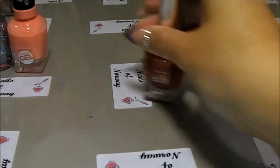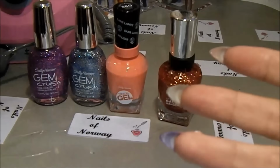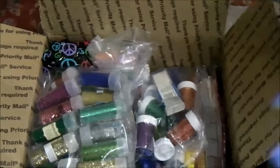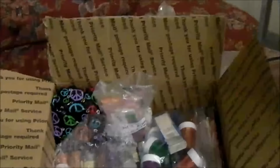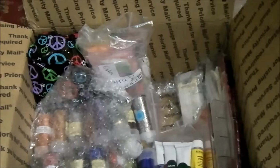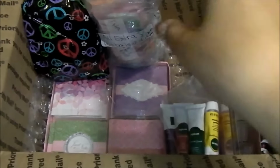This is going to be a horrible long movie, but I have to divide it. So, let me see. I bought, and there was a lot of glitter in this package. I'm going to put out everything that was in the bundle that I bought, and then we can check out what I've got. Oh wow, it's a lot!